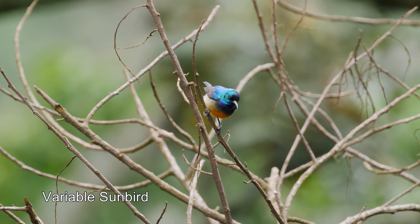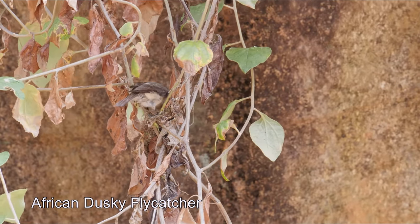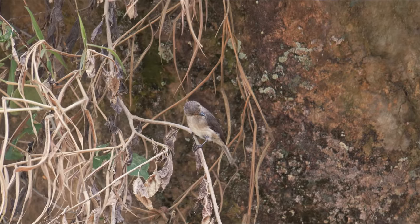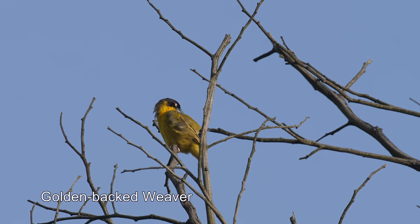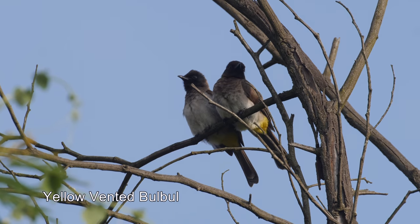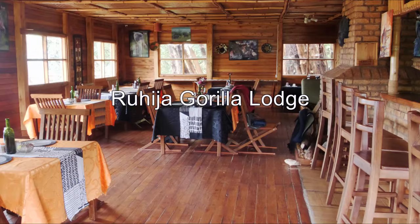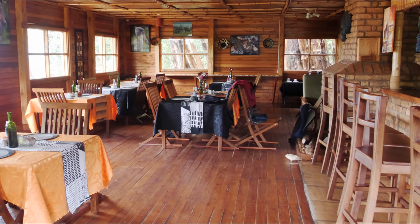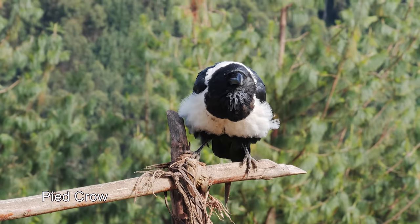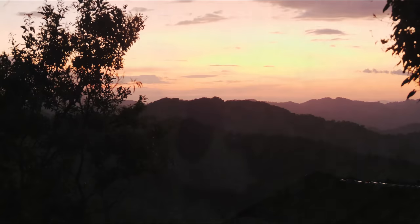Variable sunbirds. They really are beautiful little birds. African dusky flycatcher, also building a nest. Early days yet though. When we arrived at Ruhija Gorilla Lodge, we thought it was set in a wonderful position with a friendly pied crow as well. It really has been a wonderful day.